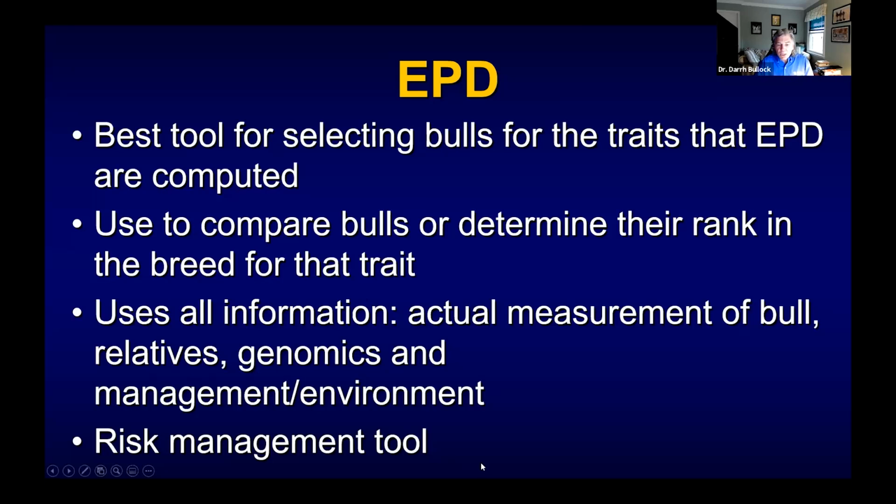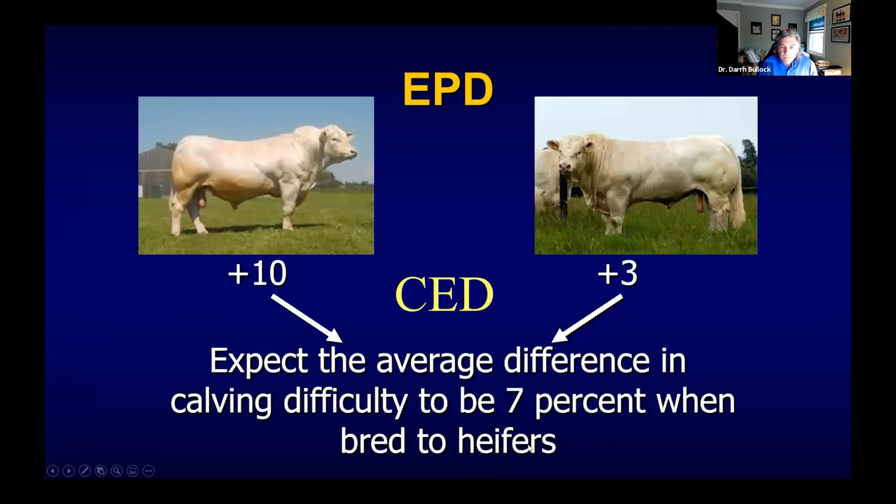It is a risk management tool, which means it's not perfect. You can buy what you think is a calving ease bull and have to pull some calves sometimes, particularly on low accuracy bulls. It's the best estimate we have, but it's not perfect. So just be aware that if you buy a bull that's not what he was portrayed through his EPDs, that doesn't mean they didn't work. We just didn't get it right with that bull. Don't give up on them. They're still the best tool we have.